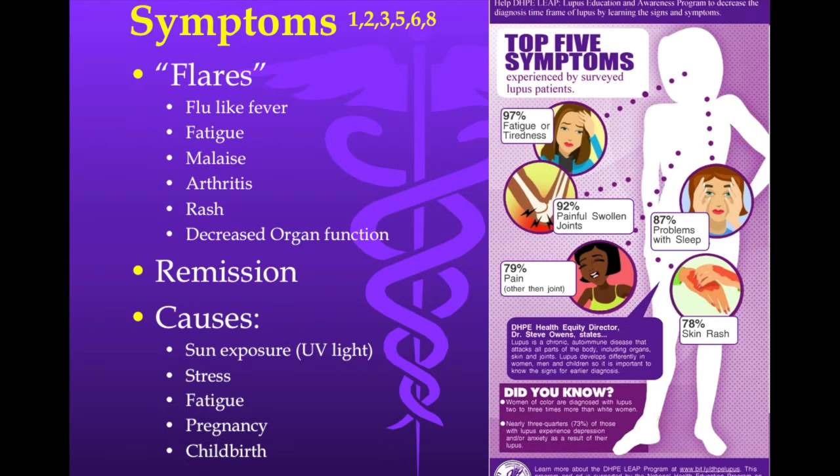Fatigue is one of the most common symptoms of lupus, affecting about 80 to 94% of those diagnosed at some point in their course of illness, and impairs the patient's quality of life. This common symptom is sometimes caused by an underlying medical problem like anemia, fibromyalgia, depression, or a kidney or thyroid problem. It can also be a side effect of medication, which can be treated by changing the medication.